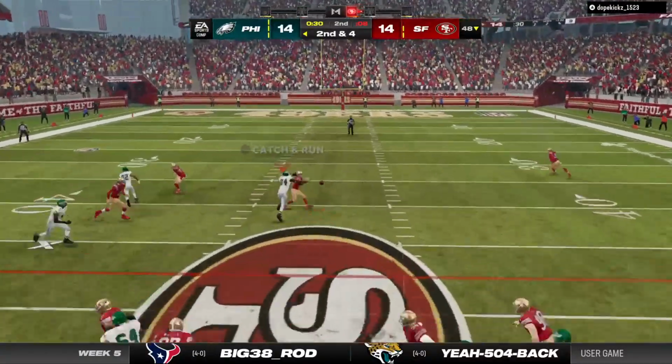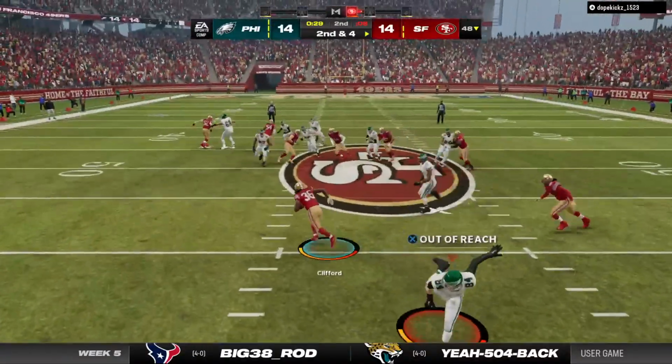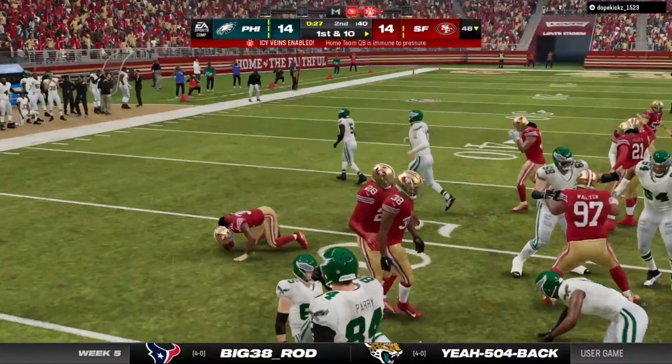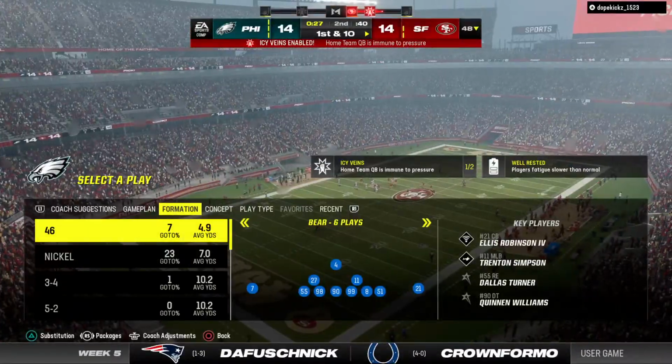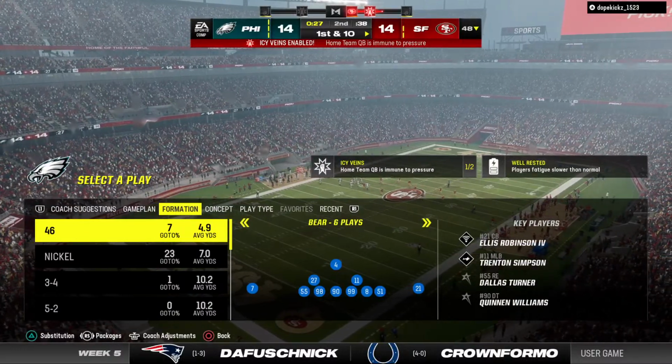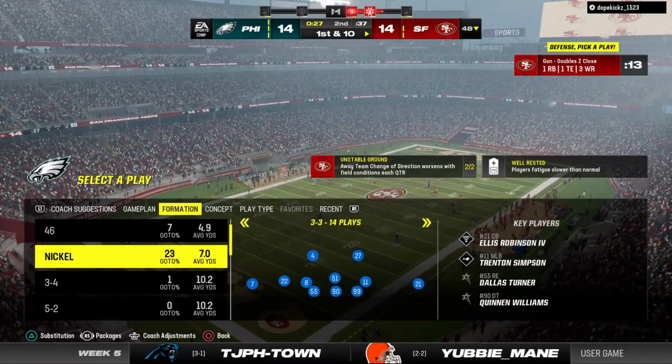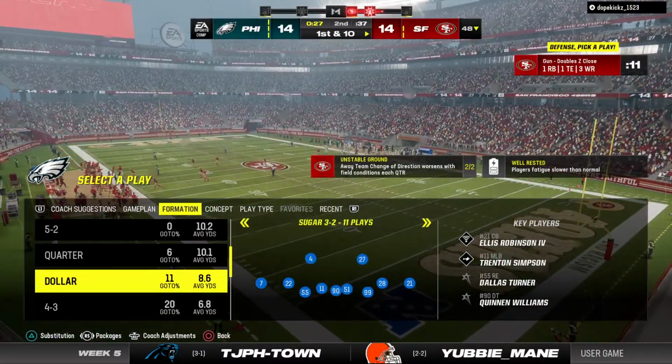They'll stick with the passing game as he looks to throw. And for the third time here in this half, it's intercepted. And the 49ers are going to take over a couple of yards shy of midfield. The Niners take over first and 10 at their own 48-yard line.